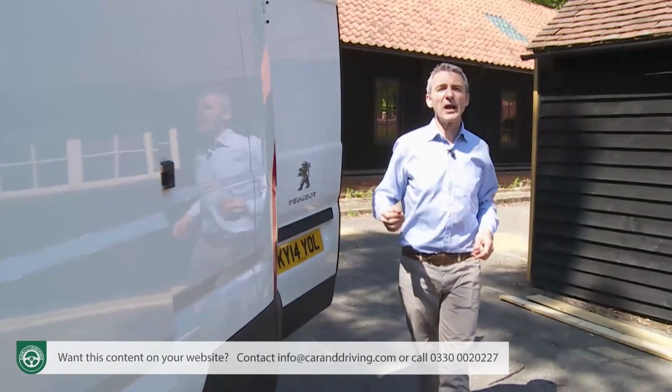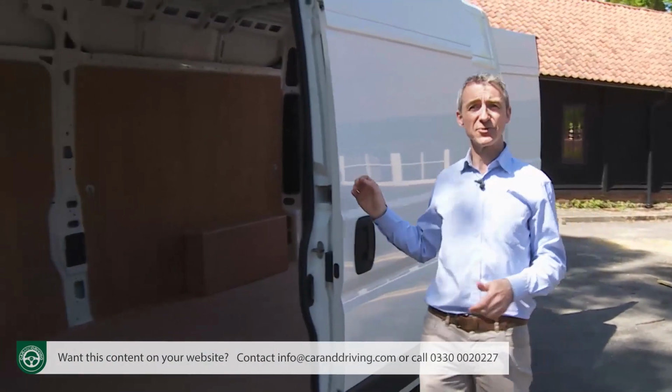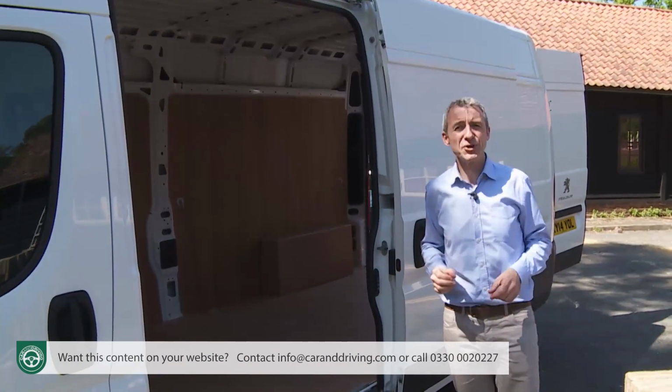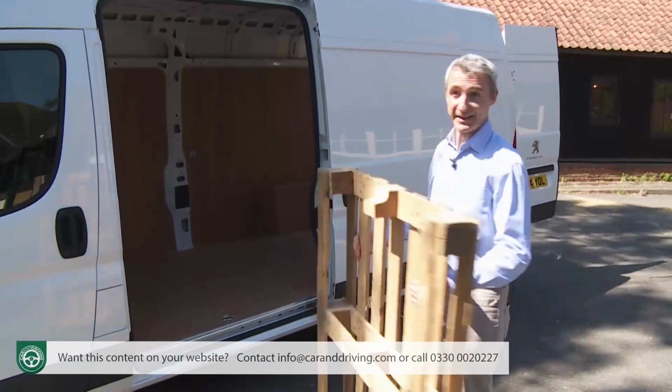What else? Well, if you want to get your loads in from the side, you'll be pleased to find that the sliding side door aperture is decently wide, or at least it is from the L2 body length upwards. You're talking 1,255 millimetres. So yes, a Euro pallet will easily go in.